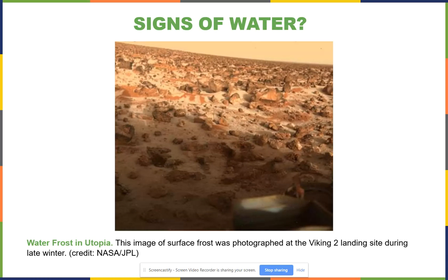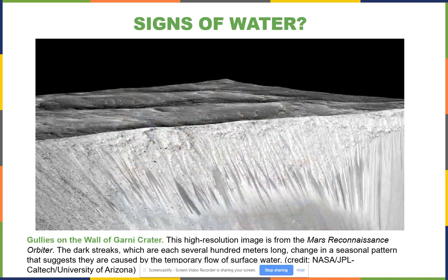Now this here is coming into more of the actual, yes, we see water. So this shows some frost on the ground. I probably shouldn't have put the question mark on this one. Frost on the ground. Scientists can analyze the composition, and so I'm pretty sure they've analyzed this to know that it's water. This here has definitely been analyzed.